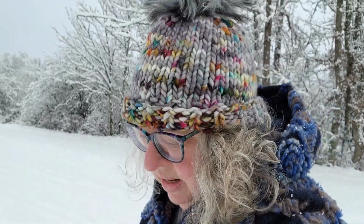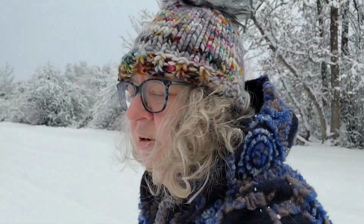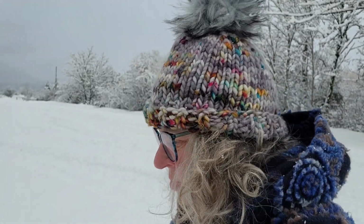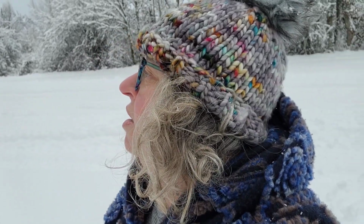But this snow isn't going to stay. It's going to be raining probably by this afternoon, and it's going to melt. Even though in this particular area where I am, it says it's going to snow tomorrow, maybe even the next day. But we're not going to get any sun here. Don't think. Maybe bits. But oh my gosh, I'm looking at these trees up here. They're so pretty.